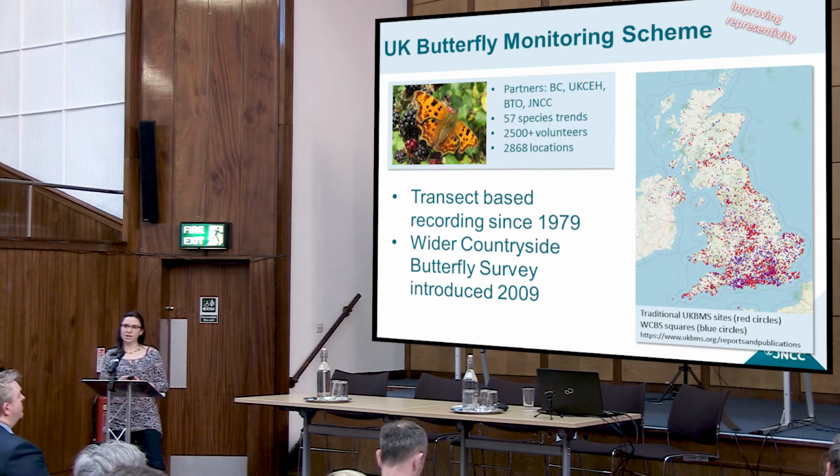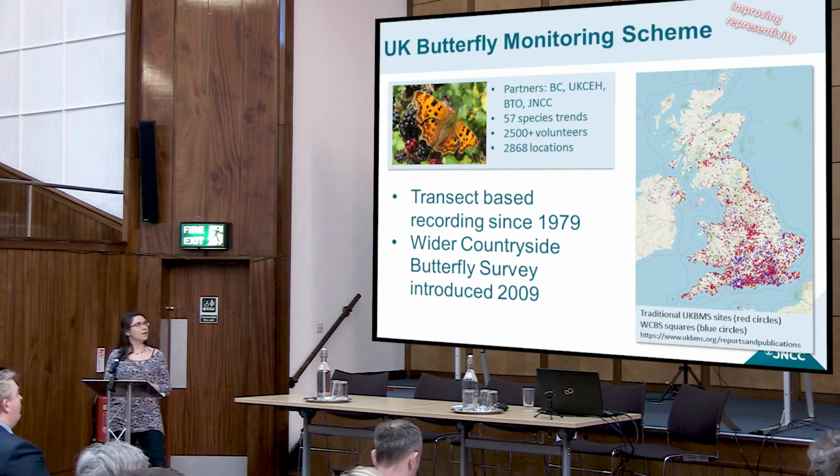So when the schemes were set up, volunteers were allowed to choose their transect route. However, that does mean that there's quite a lot of sites in nature reserves which have easy access and where you're likely to see lots of butterflies. That's still really useful information, but we did decide to develop the scheme a bit.